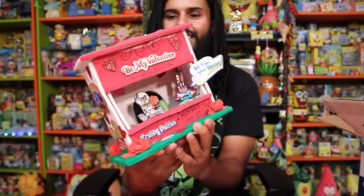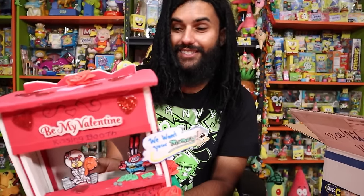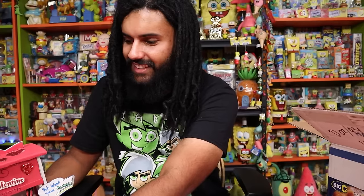Just brilliant as always with Terry and Evan. I love the little details on top here with the hearts, a little rose up there. I would stop by this kissing booth for sure to pick up some Krabby Patties. That'd be so sick to have at your school and, like, all the kids come by, you know, you're handing out your Valentine's things and just pass it through there.